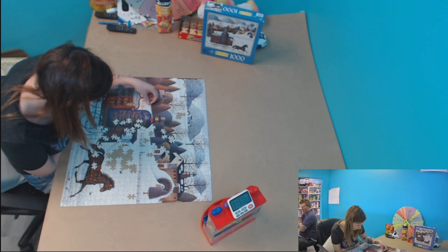Prep your beans for you. No. Only the wheel decides the beans, not you.